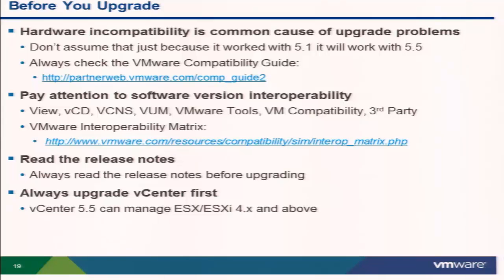Always remember you need to look at that to see what's in your environment and if it's still going to be supported. Similarly, on the software side, you need to pay attention to all your solutions. If you're using View, VCD, VCNS, VUM, all these different software products that use vCenter, ESX, you need to see where the compatibility is. We've had problems in the past where versions were named the same thing, and you had something called vSphere 5.1 and maybe you had View 5.1 and you might have had some problems at GA time there. Raise your hand. Anybody have that? Oh, no one in here? All right.